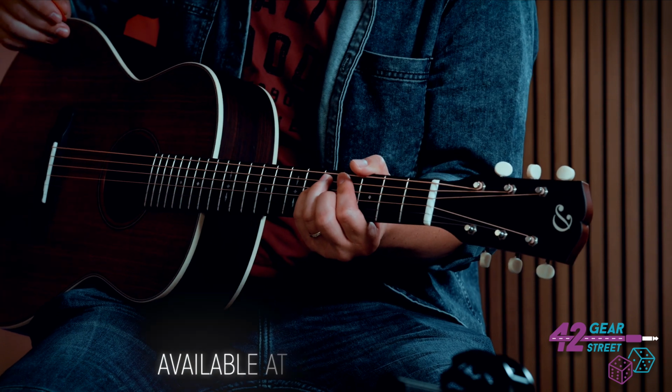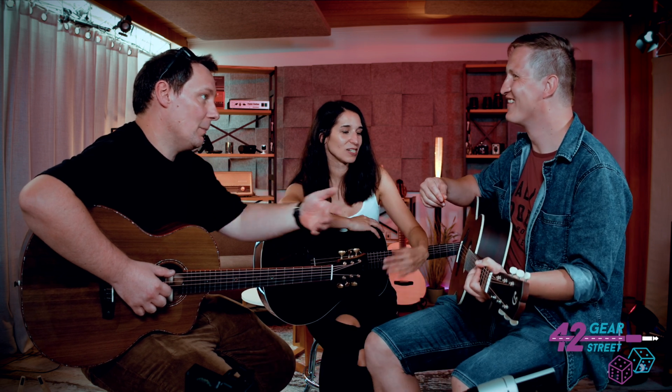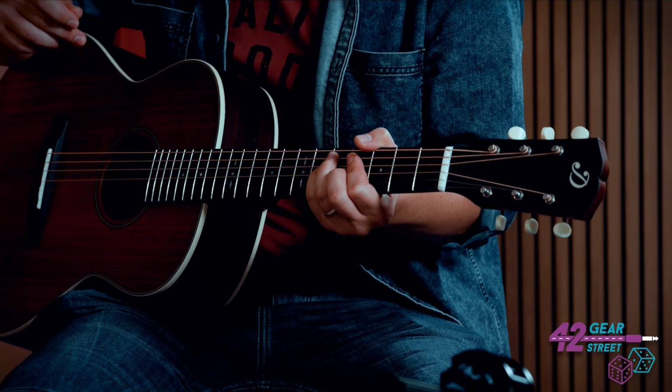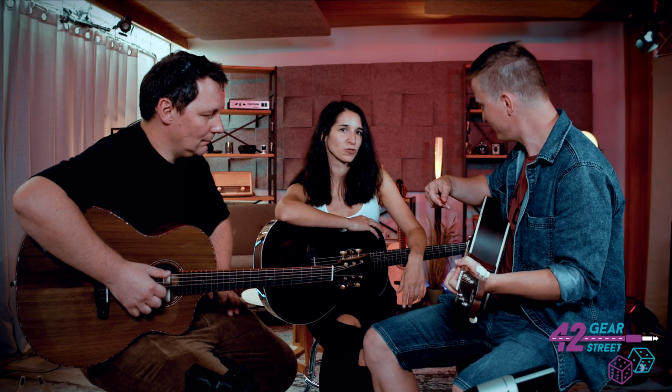So it's a torrefied old stock Sitka top. You bake it. Yeah, we bake it. It's not a color. There's no color because of the torrefying process. It's natural. And it's a rosewood back and sides. That's Indian rosewood, which is kind of standard on good guitars. But the top is interesting on this one.